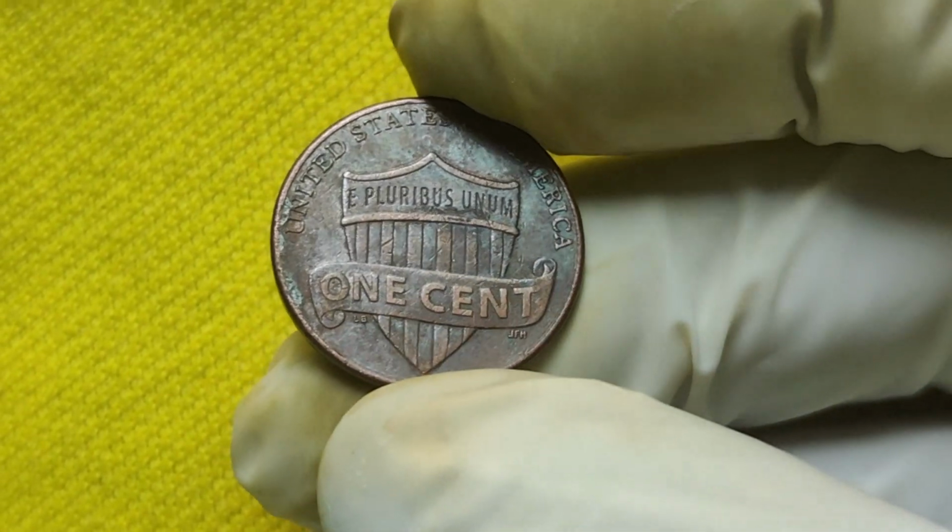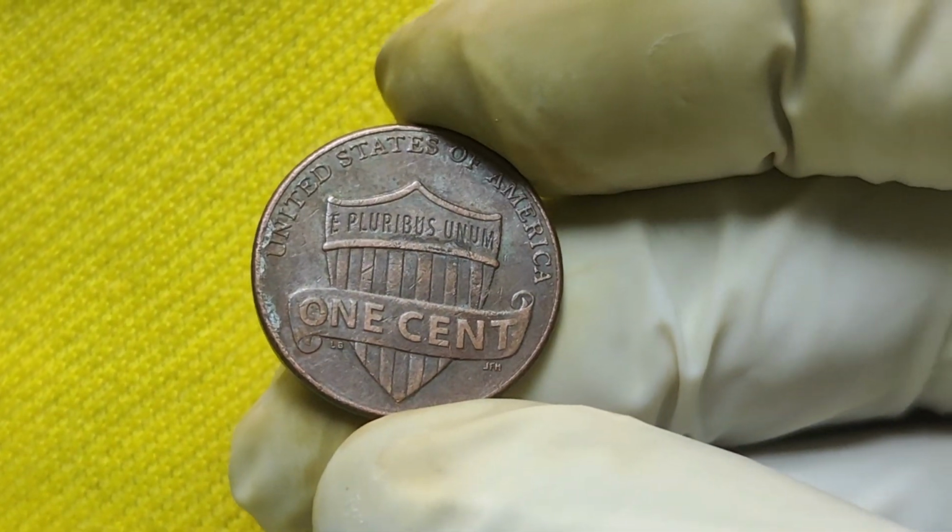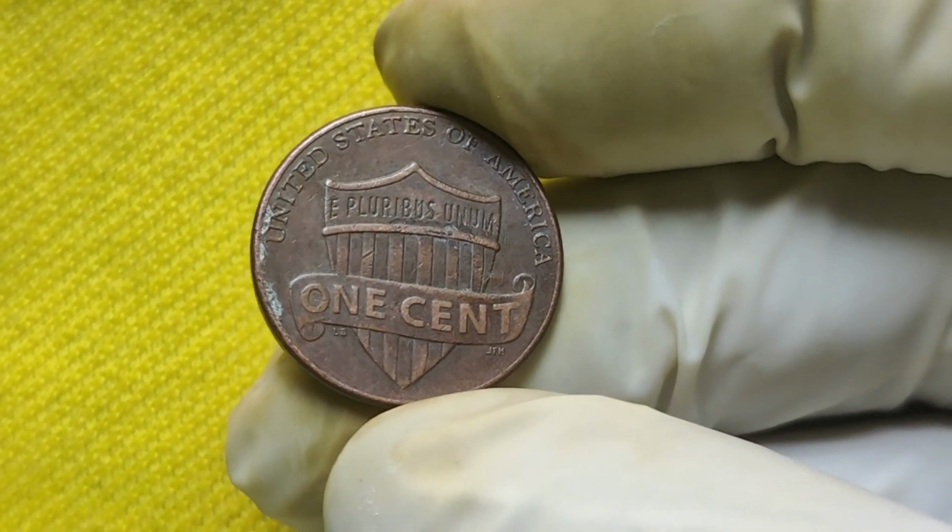Stick around, and I'll tell you everything you need to know about its history, what makes it valuable, and how to spot these rare coins.